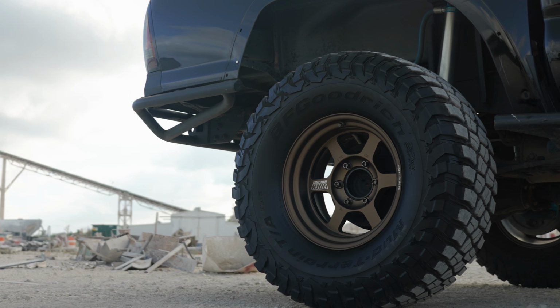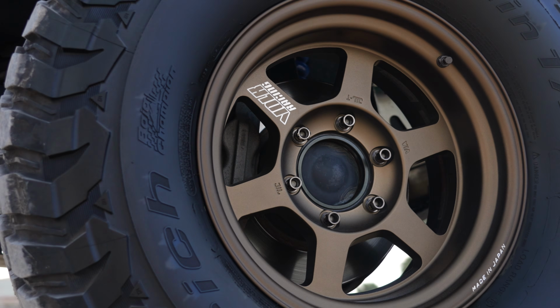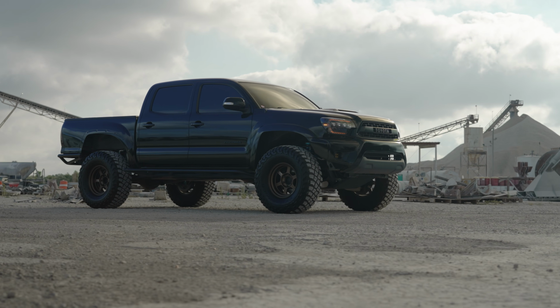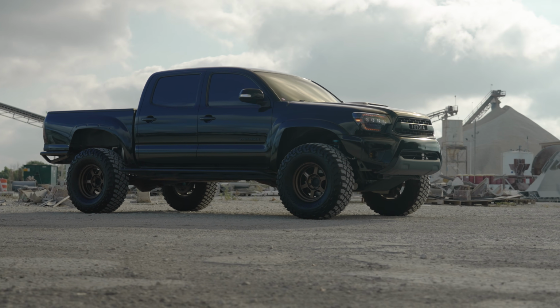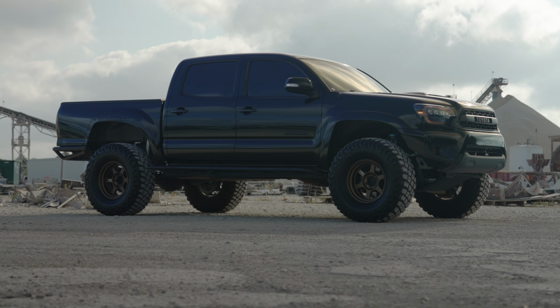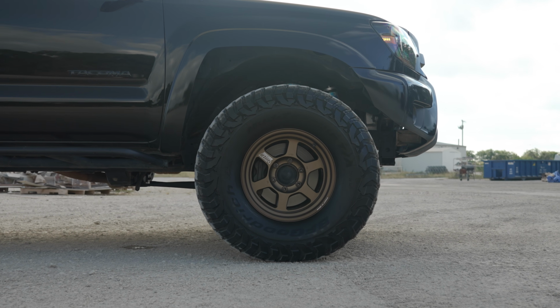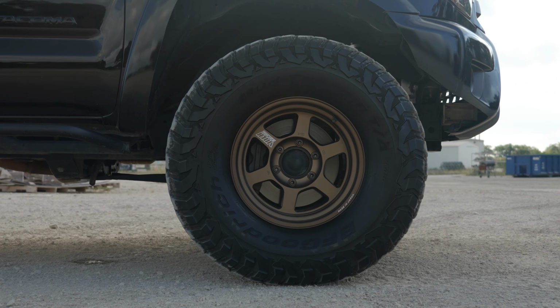Volk TE37s. It's the Model X. They're 16x8 with a -20 offset, and I am running a 30mm wheel spacer, and I'm also running the BFG KM3 in 315/75/16 mud terrain tires. So essentially 35s. Yeah, essentially. And in my opinion, I think these are the best mud terrains you can get out there. Dude, I agree with you 100%.